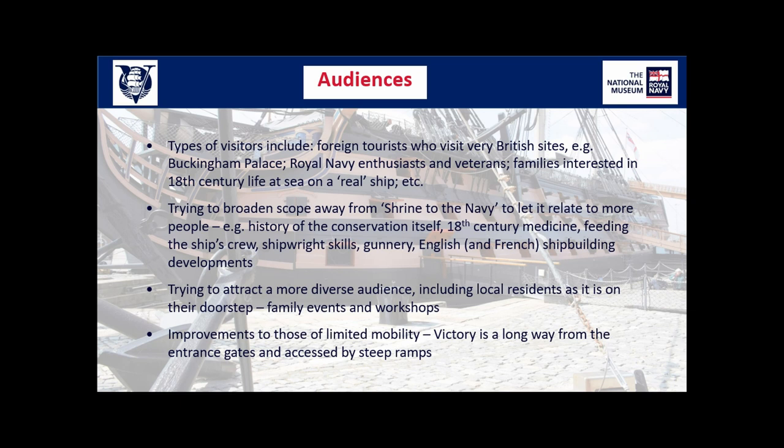The other thing is the disability, the mobility impaired people, for whom it's a long walk from the entrance gates all the way to Victory, plus all the cobblestones. There's little trolleys that take people to the Mary Rose Museum, but not to the Victory. So we need some joined up thinking there.